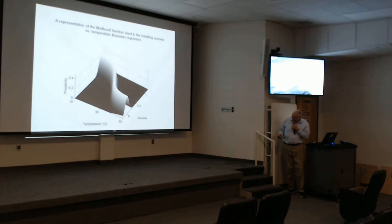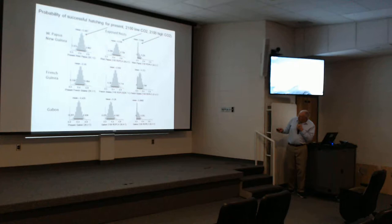And what that says is when we look at modern conditions, which are over here on the left column, and look at what are the percent of successful hatches of the nests in New Guinea, French Guiana, and Gabon, we're looking at 46%, 47%, 45%, 43% hatching success modern day. This is from modern data. By 2100, with a high CO2, we're looking at 7%, 17%, and 9% hatching success.